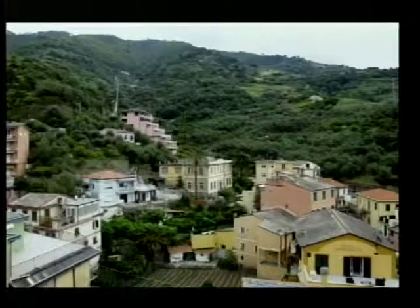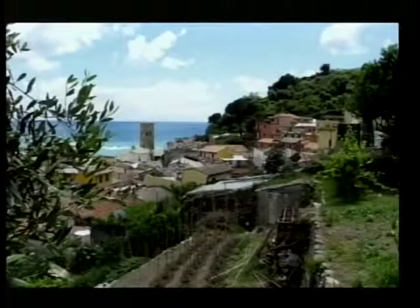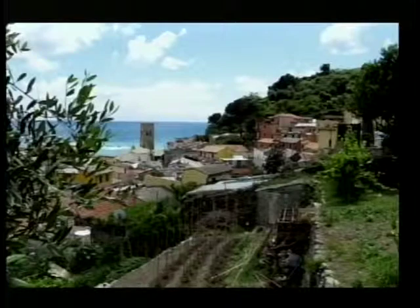This is an even better view. And from the lounge chair, this is what you're looking at. You're looking at the mountains with the town in the foreground. Again, another view of the sea.